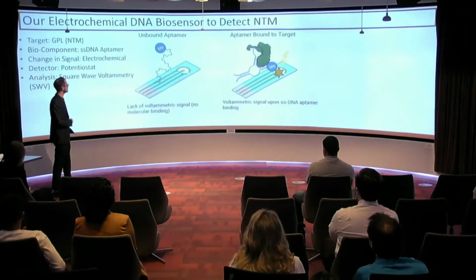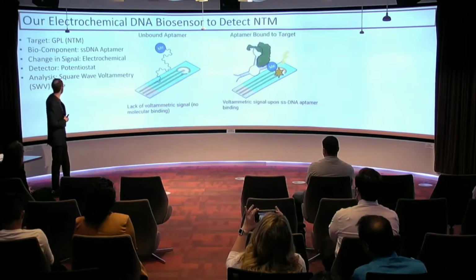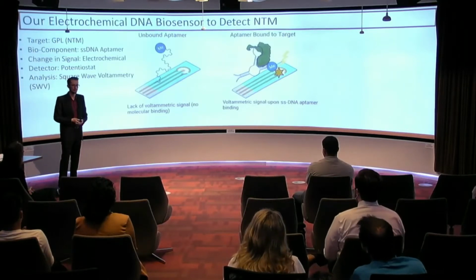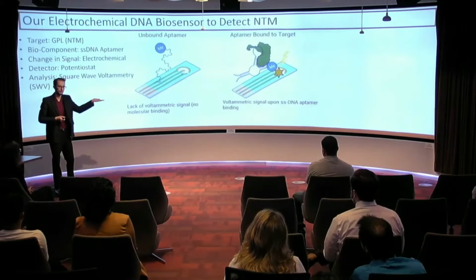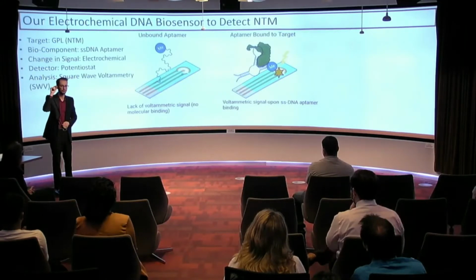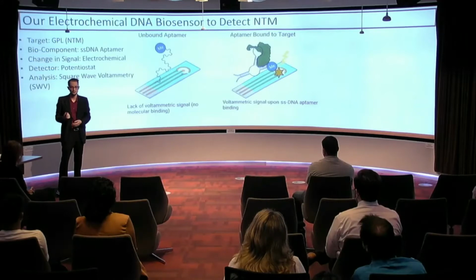Okay, so getting more specifics with our biosensor, again, that target is that glycopeptidolipid, GPL. Then we've got that biocomponent, which is that single-stranded DNA aptamer represented by that blue squiggly line. And then we append that DNA onto a gold surface electrode. So the DNA is up here, and then we attach a methylene blue redox moiety onto that DNA. Methylene blue is simply a molecule that's very electrical in nature.